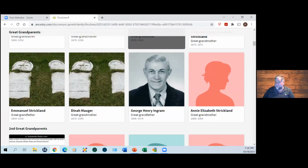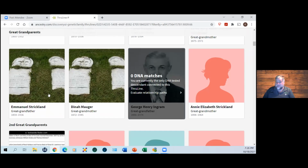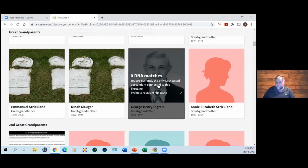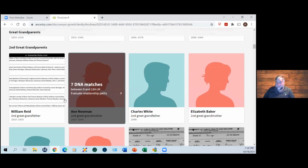So here's some of the other photos that I have in the DNA. For some, all I have is their graves. That's it. And when I highlight it, it tells me I have 18 DNA matches, and they're pretty good. Now, this is an interesting one. George Henry Ingram. No DNA matches, but I know who he is. He is, let's see, I gotta remember, he's a great grandfather. So, very useful tools you can find.